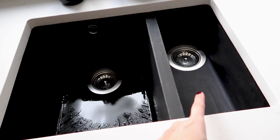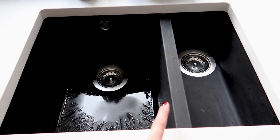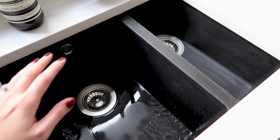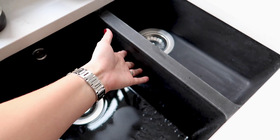Got no idea what that's supposed to be for, but yeah, we've got 2, it's like 2 sinks. Don't really know what the point is, but I liked it. Simon liked it, so that's what we've gone for. My only reservation about this sink is that this stuff is called composite. It literally feels like a chalkboard.